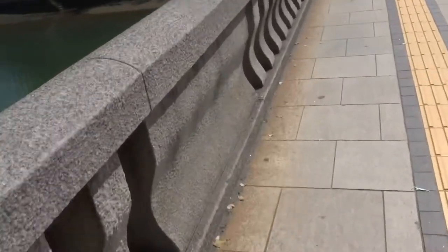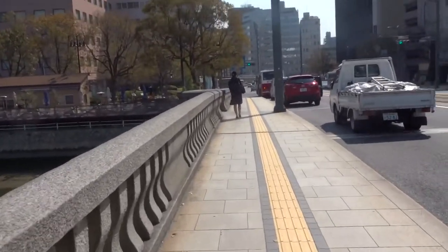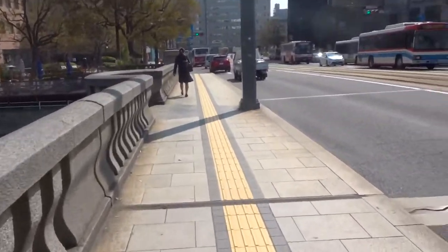But that's what I want to find. I'm not really a left-handed cane user, but I'm no good at filming with my left hand. So if I want to film whilst walking, this is pretty much the only way of doing it.